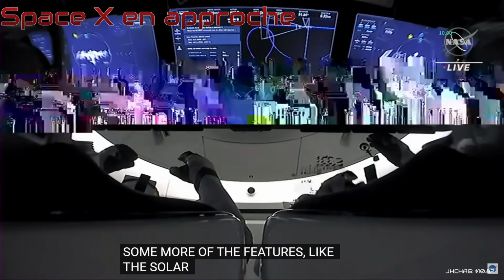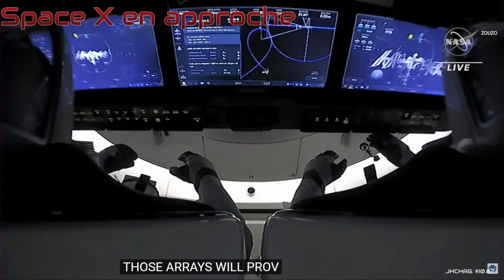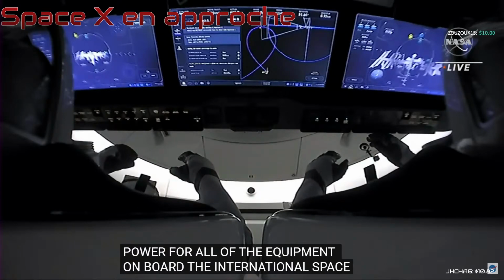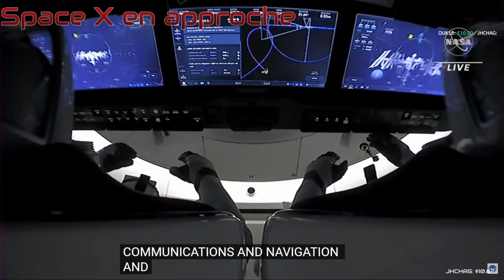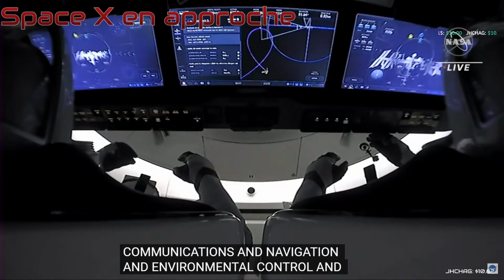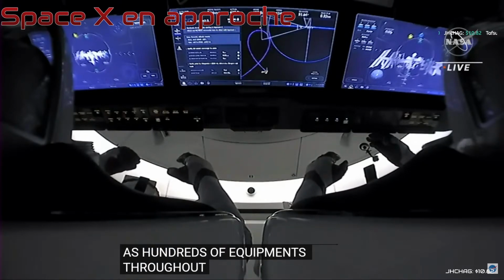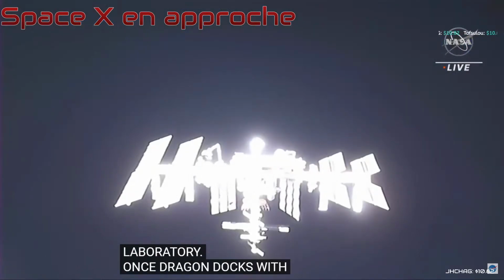And those arrays will provide enough power for all of the equipment on board the International Space Station, including communications and navigation and environmental control and life support equipment, as well as hundreds of experiments throughout the orbiting laboratory. Once Dragon docks to the International Space Station, an umbilical will be provided by the space station to provide power from those solar arrays to Dragon throughout its 6-month stay aboard.